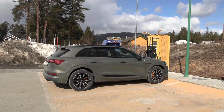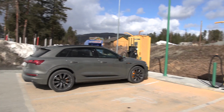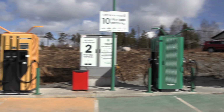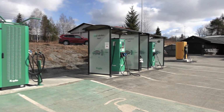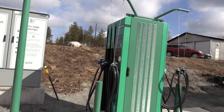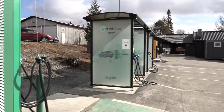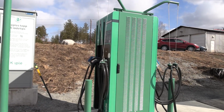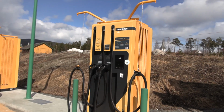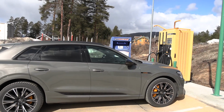But yes, here we have the Kople charger. Kople is not that big a charging network in Norway yet. They have one at Rudshøgda, and they also have one over here. You see we have 50 kilowatt, we have, actually this is 75, I think this is 125 kilowatt. And then the 50 kilowatt is cheapest, and then 125 is a little bit more expensive. And if you choose 150 kilowatt, then it's even more expensive. So that's good, I guess, as long as there's no Ladestau.